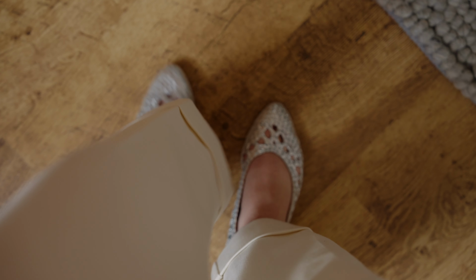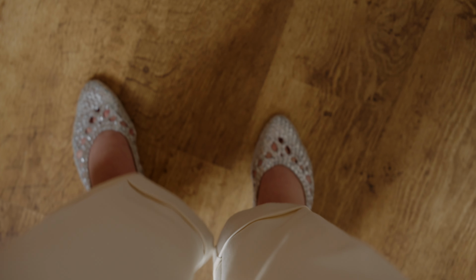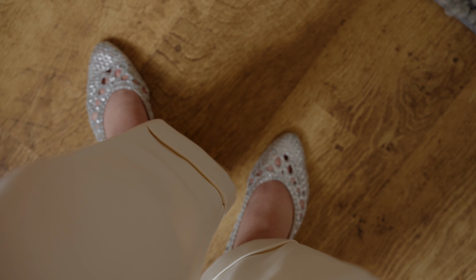And then as I was browsing the Sézane listings, I saw these pop up. They're slightly different to a Mary Jane or a ballet flat, but they give the same kind of look. They do the same kind of thing in an outfit. And I know that Sézane leather shoes are generally very comfortable, very well made, and these were a real bargain.